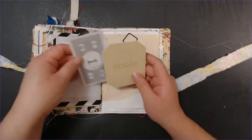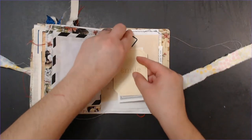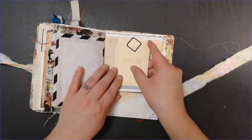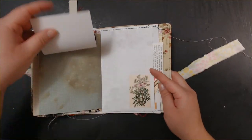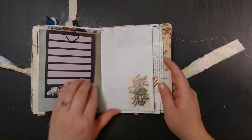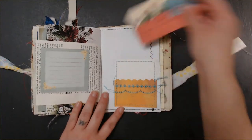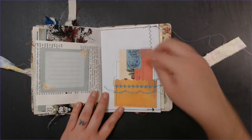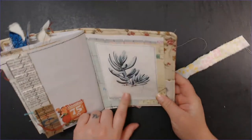Some random things like this Monopoly dollar and then this journal card here that I think I got from clearance somewhere at like Michael's or something. I bought a bunch of them here. This is from a scrapbook page, but I want to design something like that because that's actually pretty cute. Let's see. Here's another journal card in here. One of my copies. And blue chalksticks, a succulent.